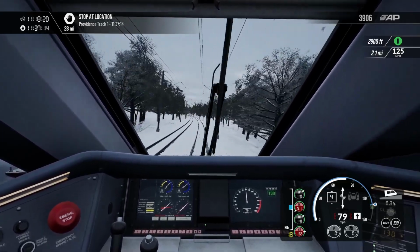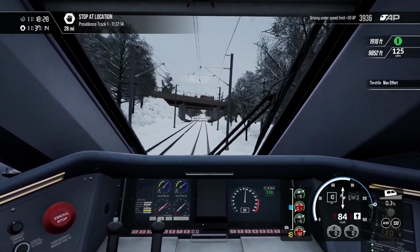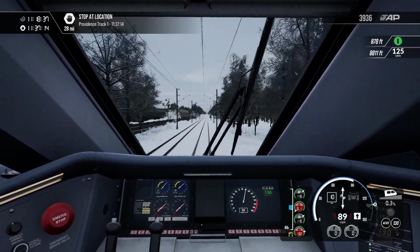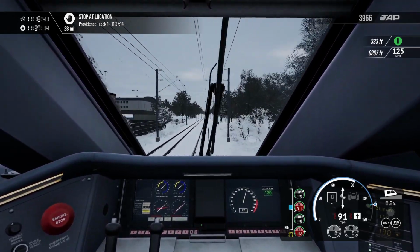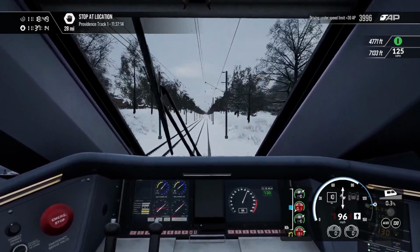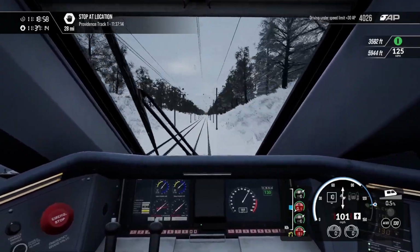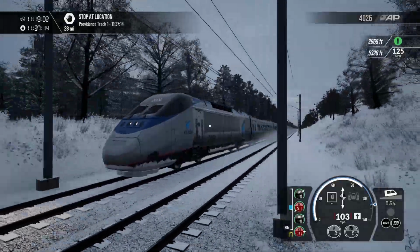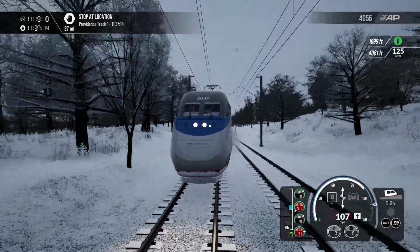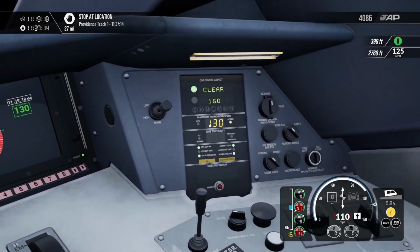It feels a little bit unrealistic to be slipping at just such a low percentage on the throttle, because even if I crank it, let's just do max effort. You can definitely tell that I guess the cruise control is trying to give us maximum power for the conditions perhaps. Certainly picking up the speed though. Got the real sort of kick up of snow now. Still got 130.